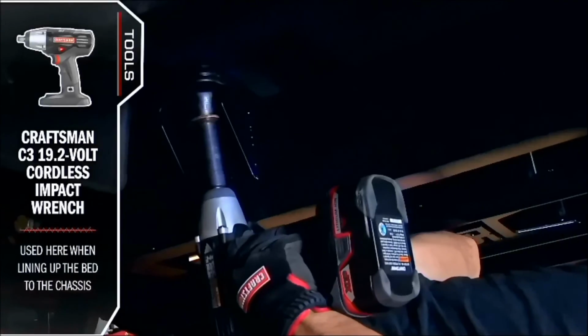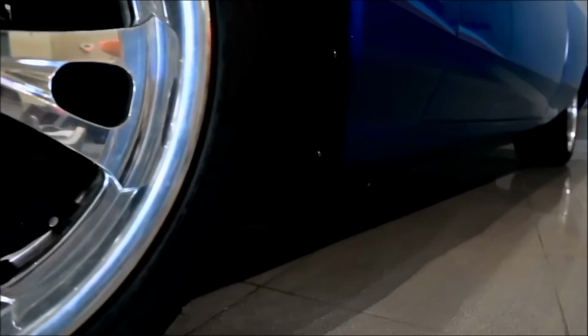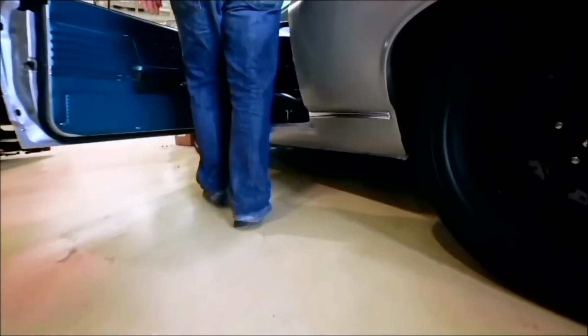Overall, lowering the truck helps in a couple of ways. The ride height's kind of everything on a car. When you walk up on it, you might not know exactly what it is that looks cool, but if it just sits right, it's got the right stance, low to the ground, then it just grabs your eye.